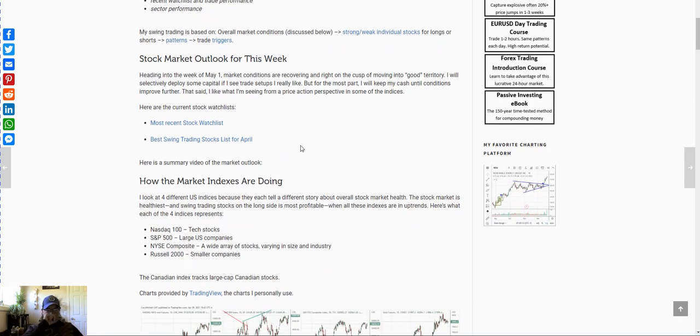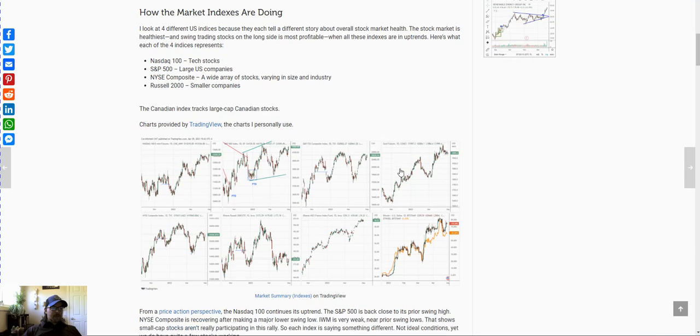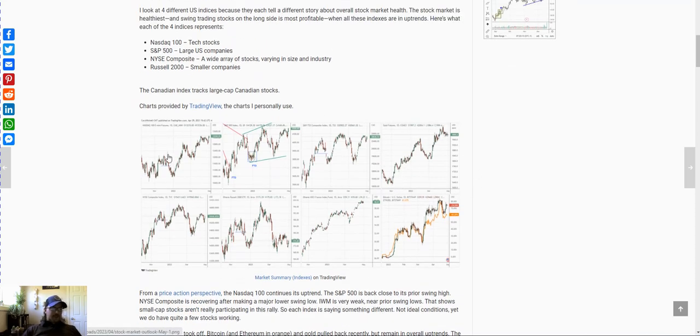So going into this week, May 1st, we're right on the cusp of being in good territory. I'm selectively deploying some capital, but to be honest, I haven't seen a whole lot that I really love the look of. And I'd rather just wait till conditions improve a little bit. But I do like what I'm seeing in the indexes, so that's a positive thing. I'm expecting that I should start getting more active fairly soon, but I gotta wait for that confirmation. So let's look at the major indices, how they're doing.